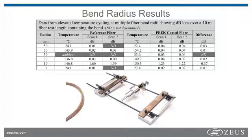This is most likely explained by the thickness that has been added to the fiber as a result of the peak coating. This would place the light guiding core of the fiber at a larger radius than the uncoated fiber by a very small amount. Even this minimal change could account for the smaller amount of attenuation that was measured. This concludes the discussion of our test results. At this point, I'm going to pass it back over to Jason.